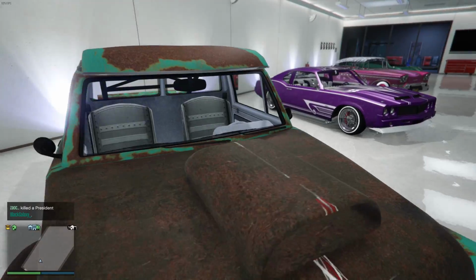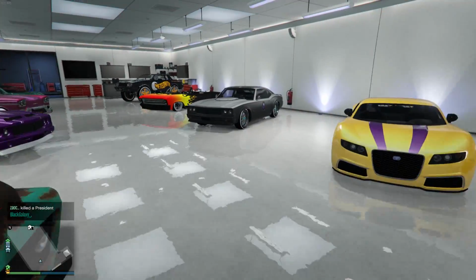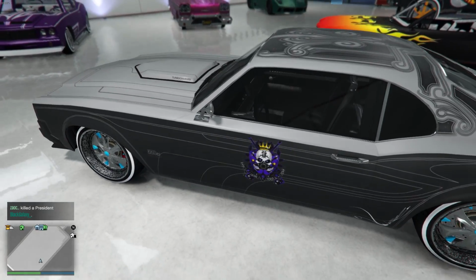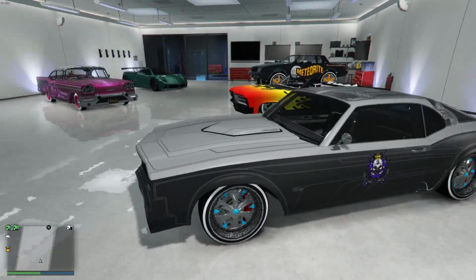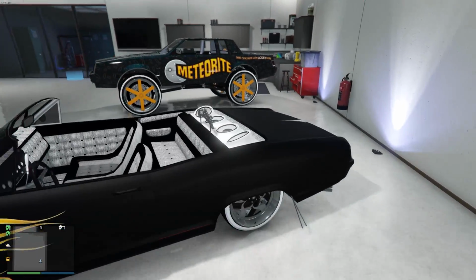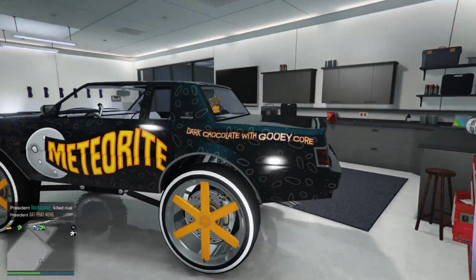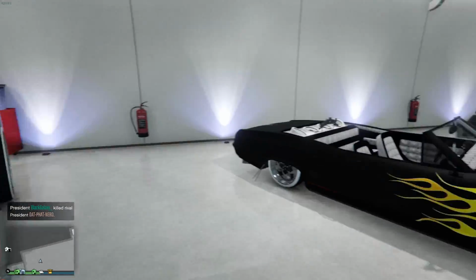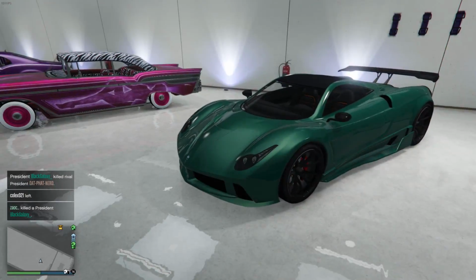I say that in quotes because some people would probably agree that my cars don't look cool, but the lowriders in the game, you can't call them through your interaction menu. They're really bad to drive. I think the Sabre Turbo is the only one that's somewhat decent in terms of driving, but they have horrible handling. They're not really fast.